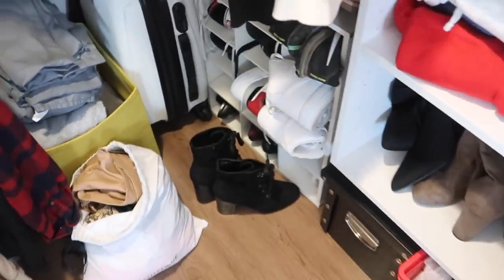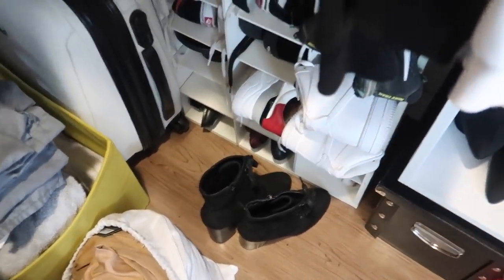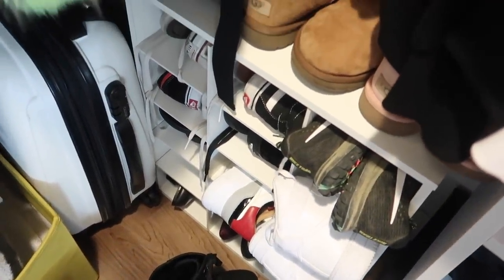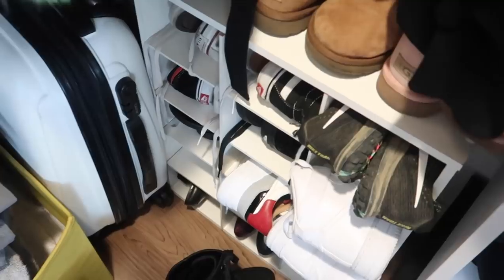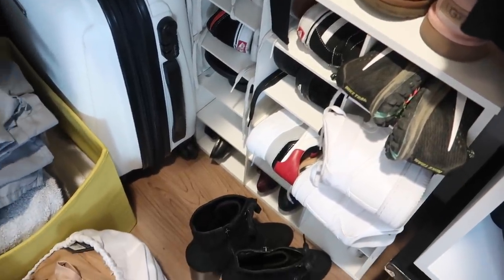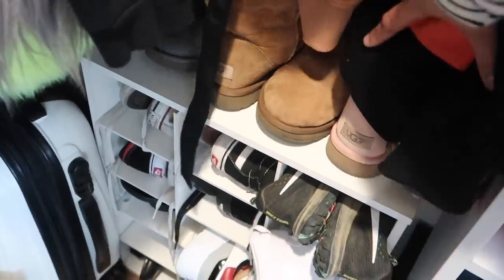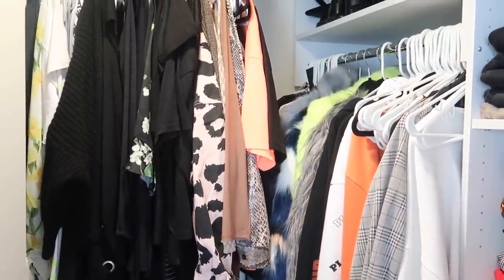And then I brought over my shoe organization, which I've had for literally 7 years. It's the exact same one I've had and moved from apartment to apartment, but that just holds all of my sneakers and flat type of shoes. And then on top of that, I have all of my UGG boots because those are a little bit more bulky. But for the most part, I think this is a really nice setup.